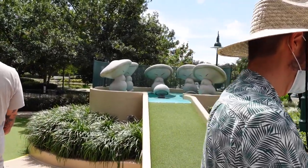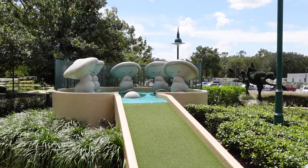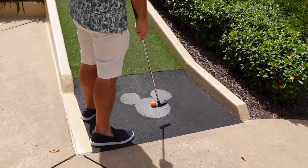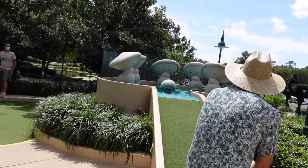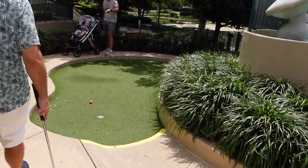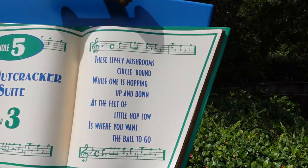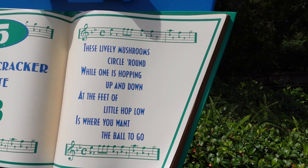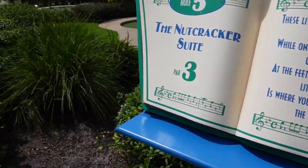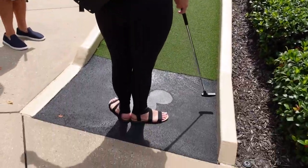This is a super fun hole because you have the little mushroom that pops up and down. There's an obstacle here. Let's see. Can Jim do it? Can he get a hole in one? I think he might do it. Oh man, that was so close. A hole in two is not bad. "So these lively mushrooms circle around while one is hopping up and down. At the feet of little Hop Low is where you want the ball to go." All right, let's see. Can Nicole do it? Oh, mulligan. That's a mulligan. She pulled a Jen.